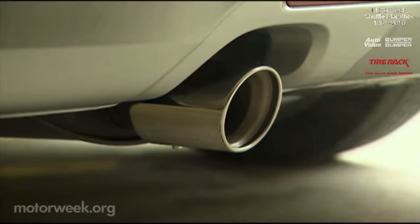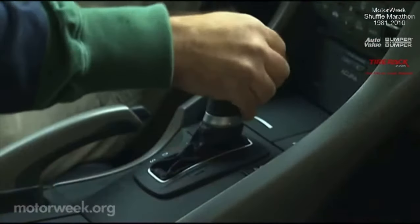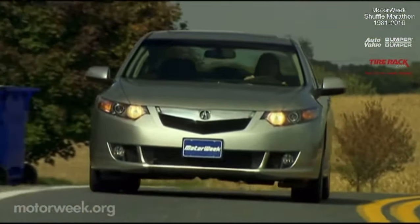The V6 inhales through cold air induction and exhales through a unique performance exhaust system with dual tips. Front-wheel power flows from an upgraded 5-speed paddle shift automatic with revised gear ratios to manage the added power. Sadly, unlike the four-cylinder TSX, there's no manual tranny.